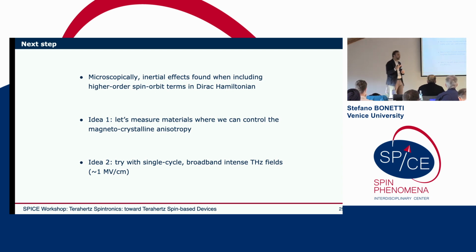Okay, so microscopically, as I showed you quickly in the Hamiltonian, you basically find these effects when you include higher order spin orbit terms. So the idea is very simple. I'm an experimentalist. I try to design the experiment with simple ideas. And we try to measure materials where we can control the magnetocrystalline anisotropy, which somehow is related to the spin orbit. It's not trivial, but there is some connection to it.